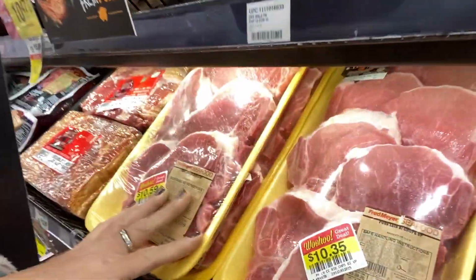Yeah, great deal, darling. So what we need to do is just separate them and just fridge whatever you're not gonna use. So we have the pork chops and the vegetables, and that's gonna be our dinner tonight. Okay, guys? And let's start cooking.